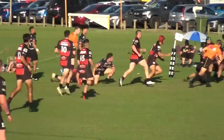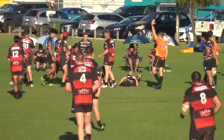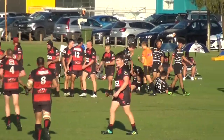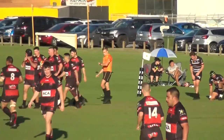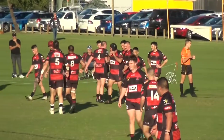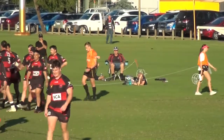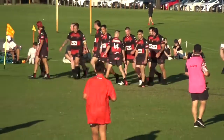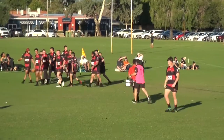Bounced off that tackle. Have they made it to the line? They have. Kalamunda just making it over. Huge defence from Bayswater, but Jack Weir's run setting up that try. Pushed and pushed and pushed. And the scrum half managed to work his way around.